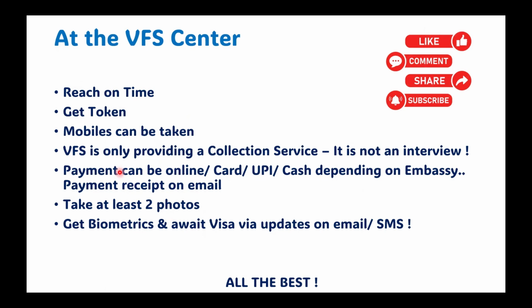There is a huge question on, can the payment be online? Yes, the payment can be online if the country that you are applying for is allowing that. Otherwise, you can go to the VFS center, pay by card, UPI, cash also. What I've usually seen, and that happened for me as well, my corporate card did not work, so I paid in cash, but others paid in UPI as well. And you don't probably need to get a payment receipt. It comes to the email that you've mentioned, and they make sure to check with you that yes, you received that email, and they see that email also. So a phone is needed for those purposes also there.